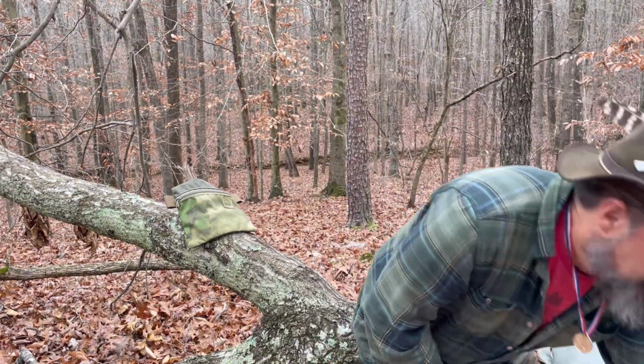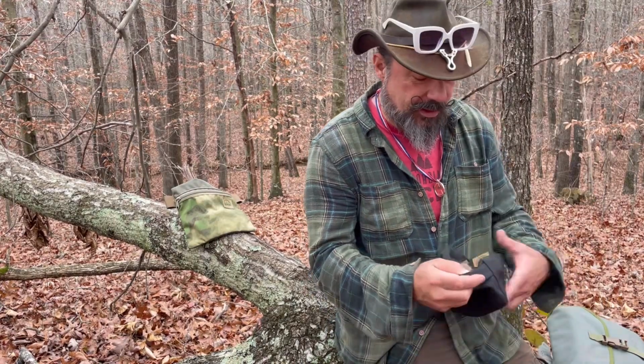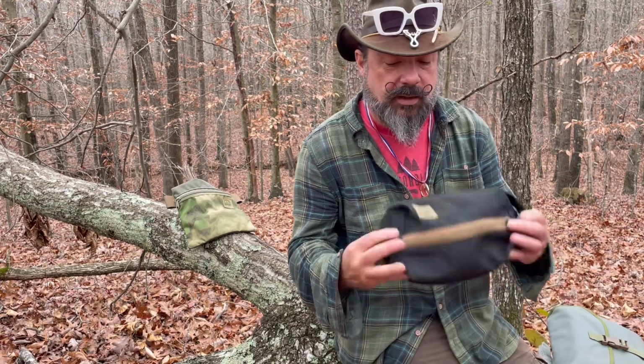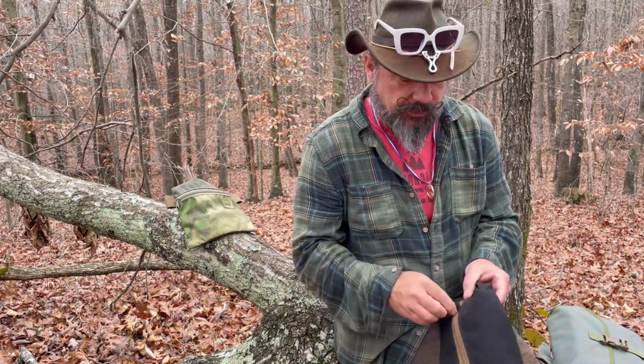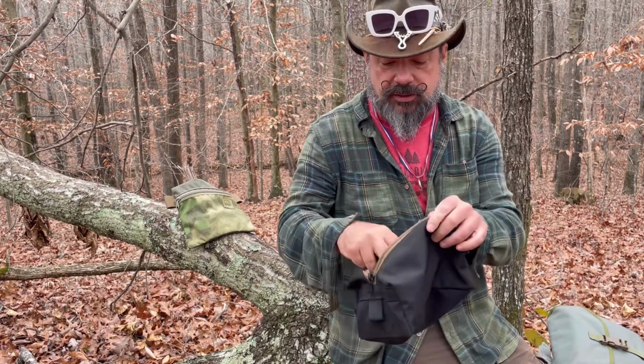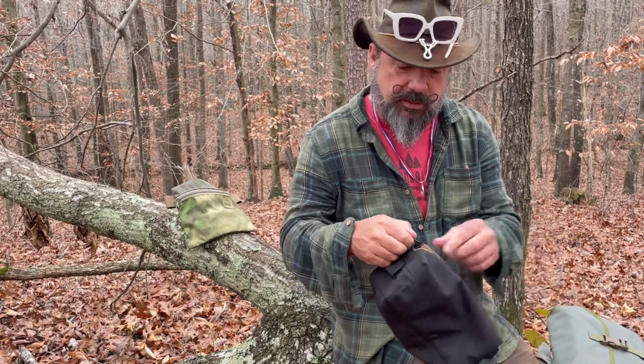And back to the Georgia Bushcraft camp out, somebody had a bunch of gear for sale, and I got this possibles bag. So this bag, when I travel, I carry all my slingshot band, slingshot stuff in it, which is very, very handy.